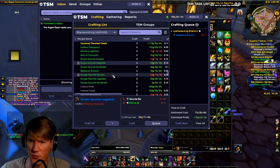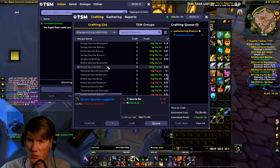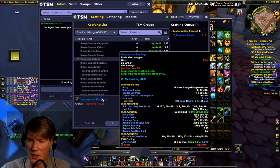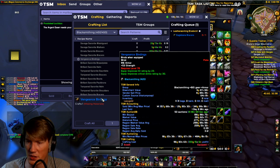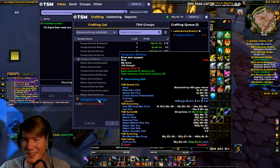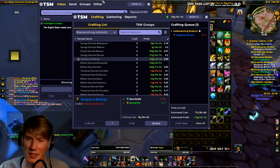And then for the vengeance bindings, I just craft literally like 10, 20, whatever at a time. They sell so fast. I've sold 14. I have another 6 that I haven't collected yet. This is in 5 days. I have 11 more in my bags because they are selling so quickly. I just need to post more of them.